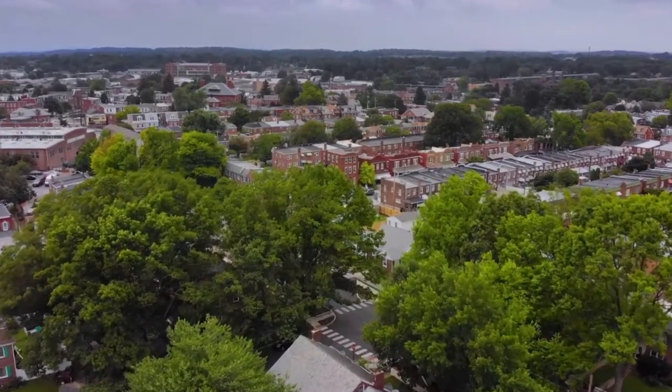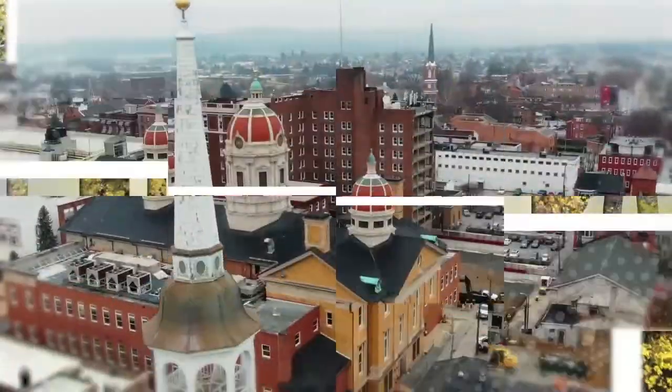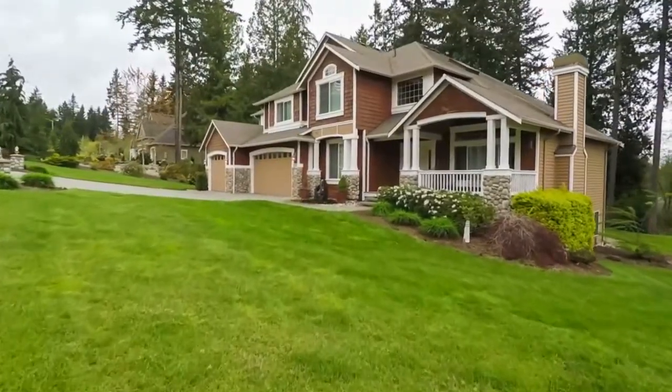Today, we're taking you on an exclusive tour of beautiful properties throughout the region. This is an amazing place to call home, with vibrantly distinct seasons, diverse natural attractions, and a thriving cultural scene, from the state capital of Harrisburg to the charm of small towns and suburban communities.